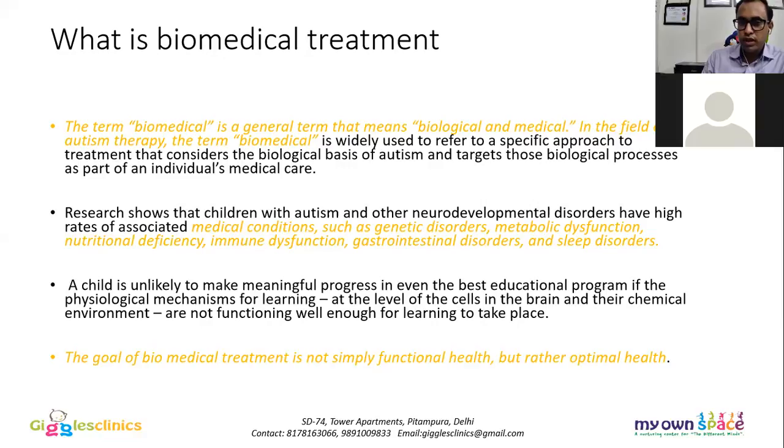And research has shown that neurodevelopmental disorders, especially the spectrum, have been associated with genetic associations, metabolic dysfunctions, nutritional deficiencies, immune dysfunctions, GI disorders, meaning gastrointestinal, and sleep disorders. Keeping aside the genetic disorders, the metabolic dysfunctions, nutritional deficiencies, immune dysfunctions, GI and sleep disorders can be targeted through the Biomed plan. But genetic disorders, we can't target. Definitely, it's a genetic problem, that is, the makeup of the genes is different.